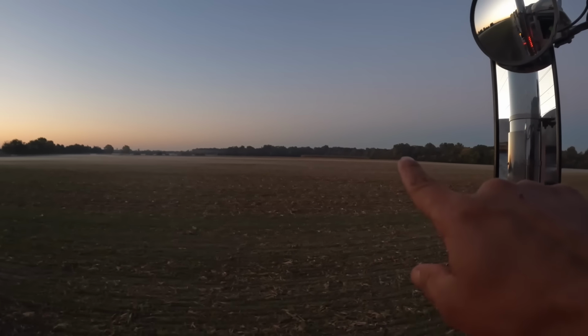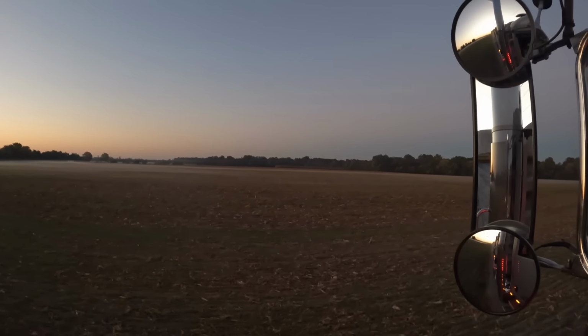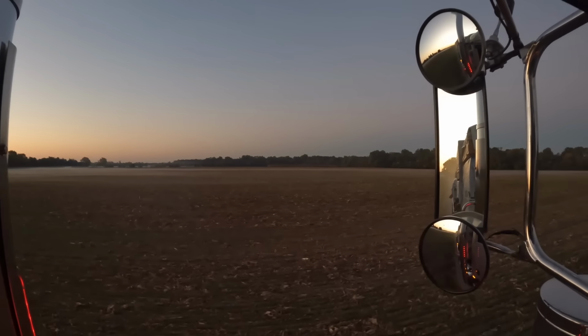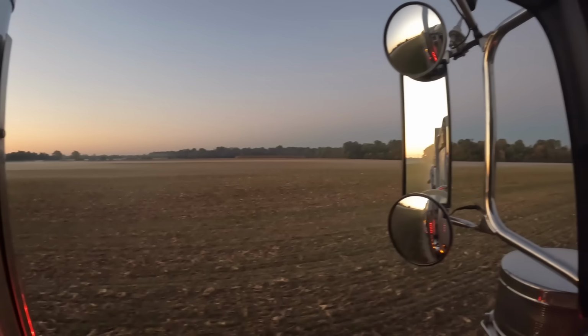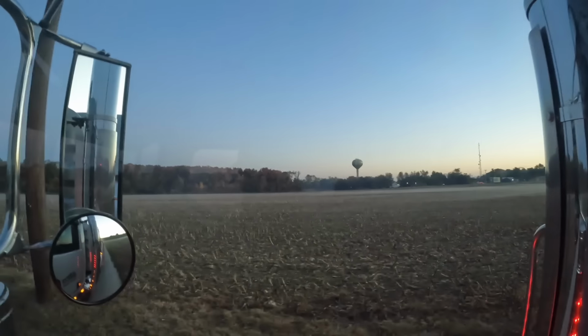Looks like they left some corn standing out there, you know, probably to attract the deer. They leave corn standing here and there to attract the deer, that way they can eat. Makes for good hunting, you know. So it looks like they left a little bit standing there, but there is a place way back in here.